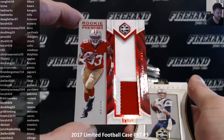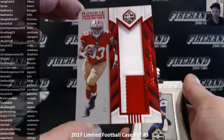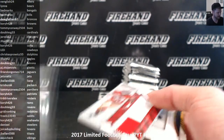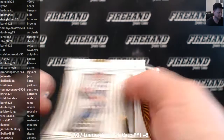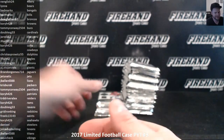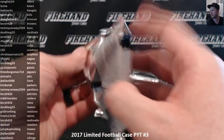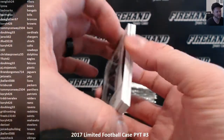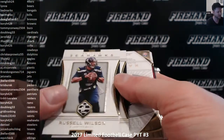8 out of 10, Joe Williams. Jumbo patch for the Niners. And English 24. Isn't that wild? Those two cards, $22,000 between them. The funny part is we couldn't even sell out that Exquisite case. At $60 a spot, 30 spots. That's ridiculous. And today, nowadays, it's just laughable.